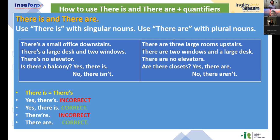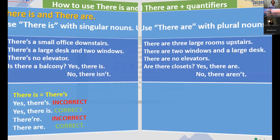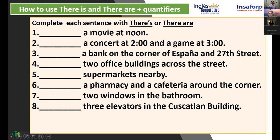If you have questions, so let's make an exercise. Okay, complete with there is, there are. Now, we're going to the breakout rooms. We're going to go to the breakout rooms, and we're going to answer this with there is, there are. Make a screenshot, please. Hagamos captura de pantalla, please. Ready? ¿Ya todos hicimos captura de pantalla?